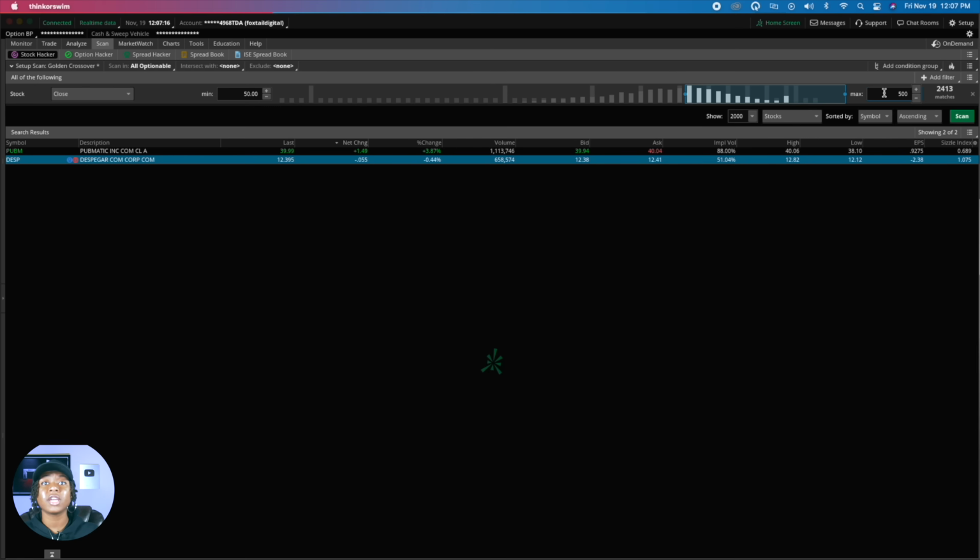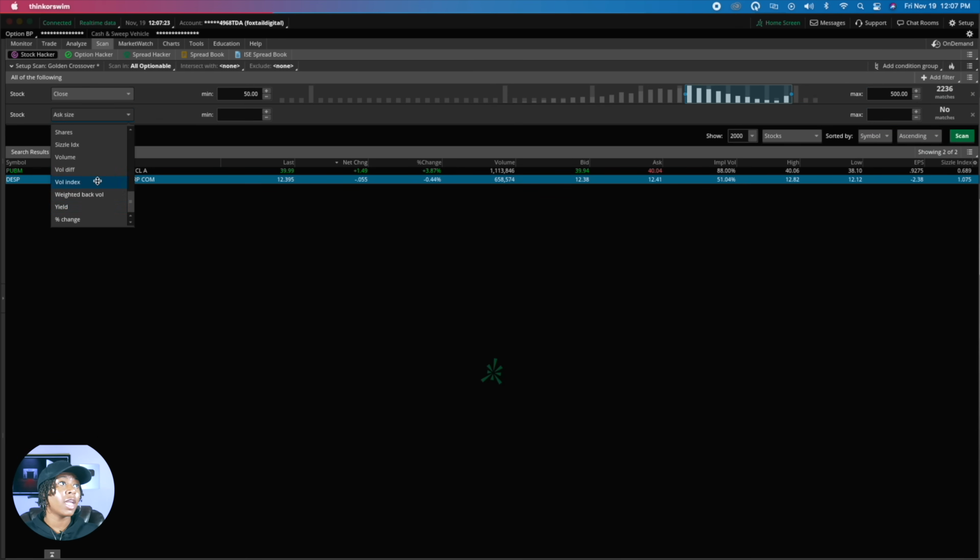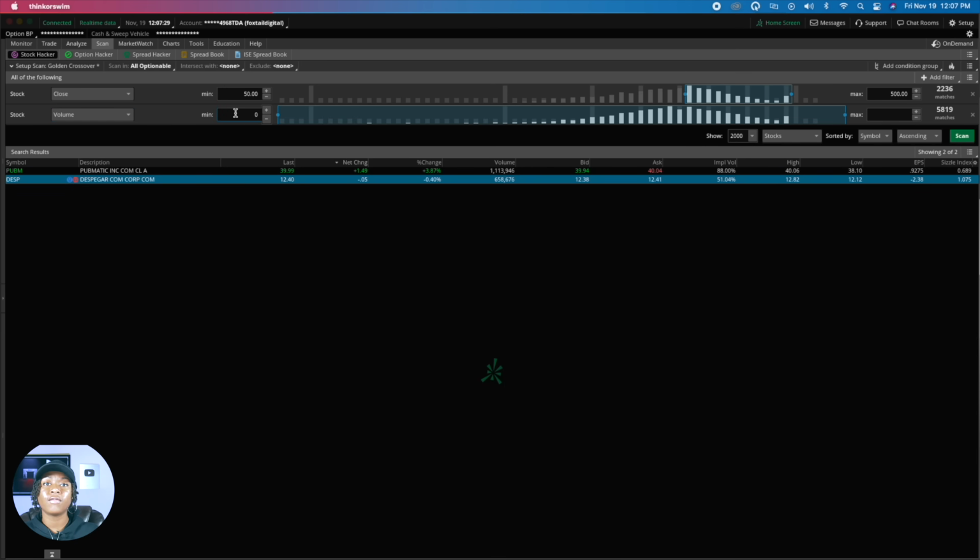The next filter is going to be for volume. So let's go to stocks again and go down here to volume. For volume, we can use something around 100,000 as our minimum. This is going to point out stocks that are actively moving.